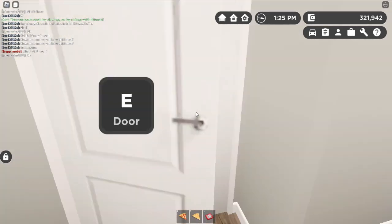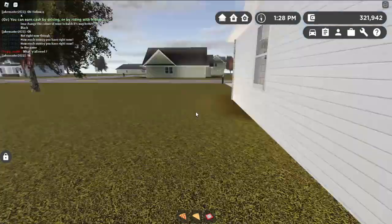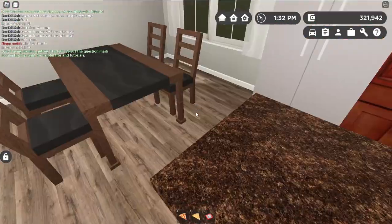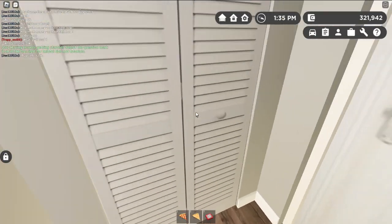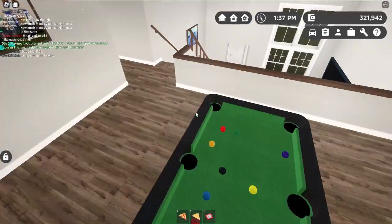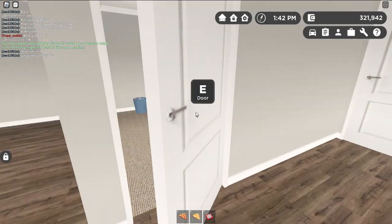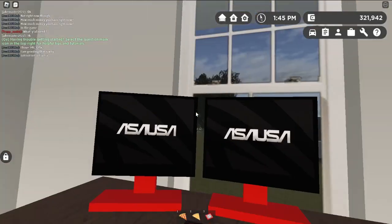That's the bathroom. And this leads to the garage. I thought I saw something. That was just a closet. Another closet. Now we go upstairs. Oh, they got the pool table. Damn! Pool table! Woo! Ooh, that's where they play Roblox. That's where they make music.